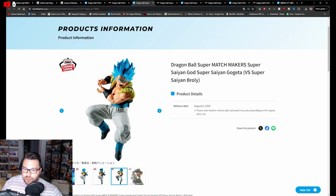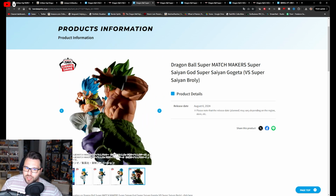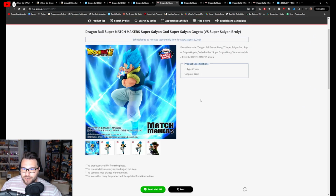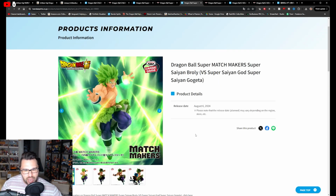I think Match Makers is one of the better Crane figure series. They don't have a ton of detail when it comes to texturing and shading, but the sculpts are always pretty solid. 12 centimeters, he's probably going to be a little bit more on the smaller side. That's okay. I think we've just kind of gotten used to that when it comes to Crane figures. And Broly as well is going to be in that same bucket.